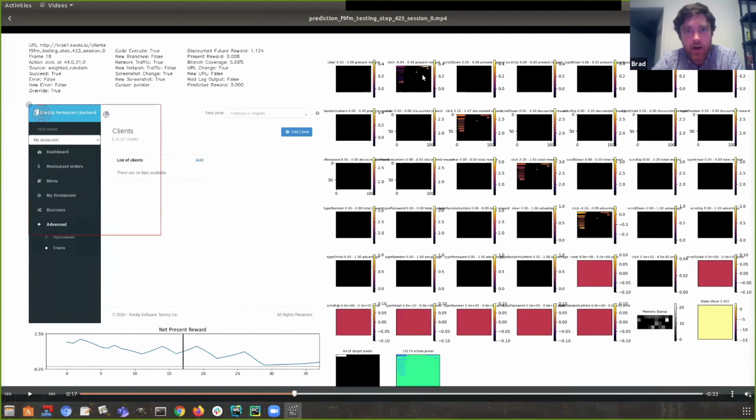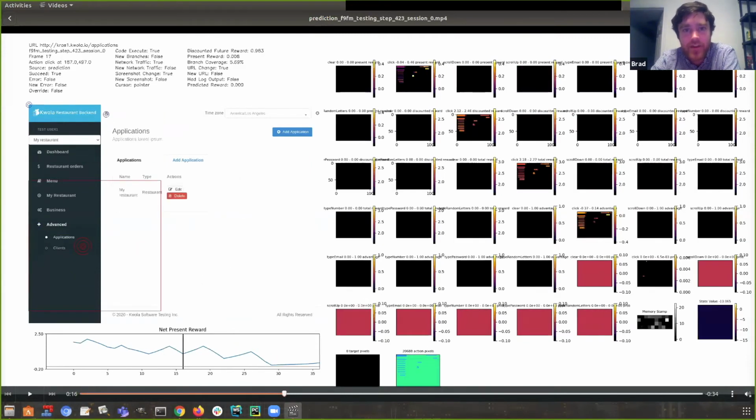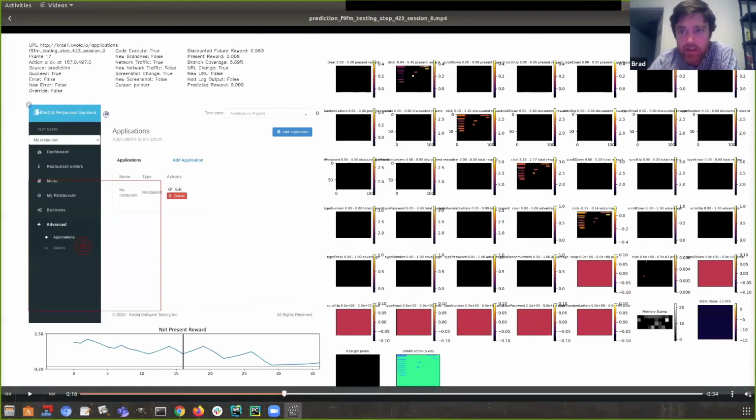So you can see now on the top here, where my mouse is, I wonder if I can zoom in? I'll look at it later. That it's no longer showing bright yellow for all of these menus on the left. Whereas before, when we started the sequence, it's bright yellow, it's predicting a high reward. Once it's actually visited those menus, it's no longer predicting a high reward for those menus. So Kwola learns to just kind of go through the application and trigger all of the different features and functionality in that software.